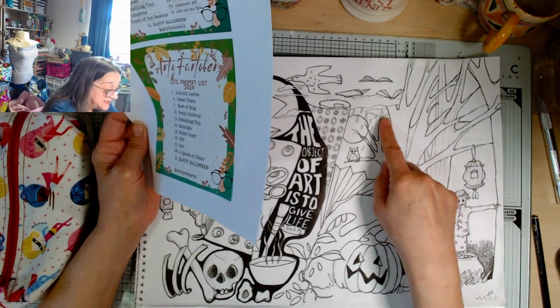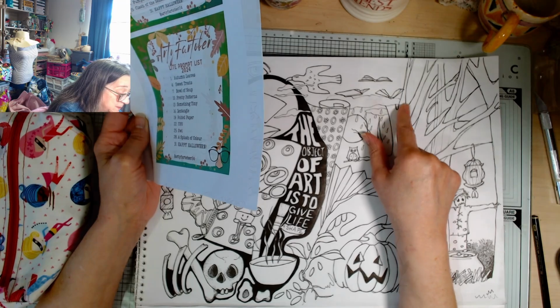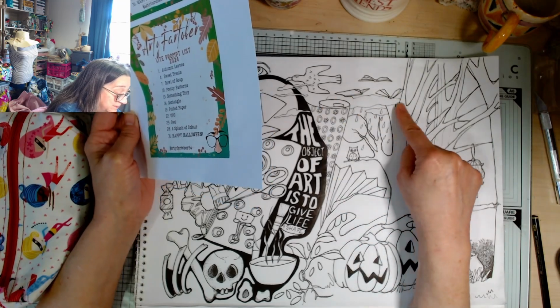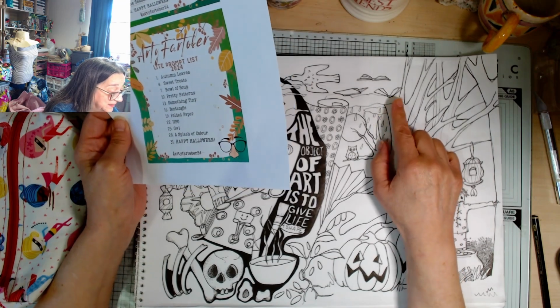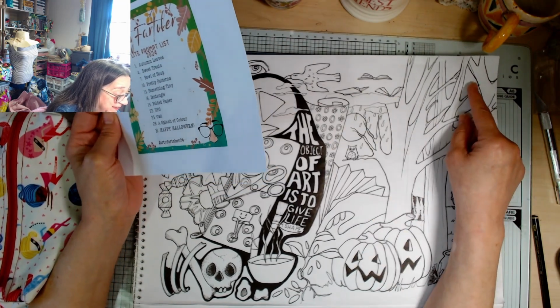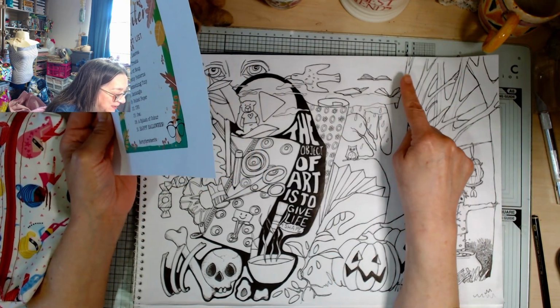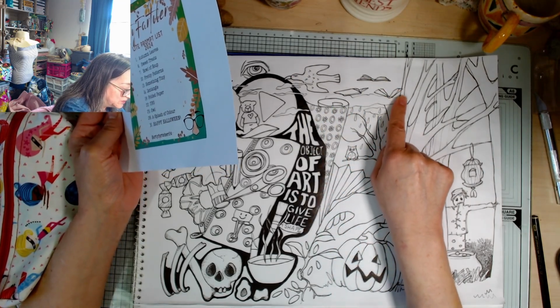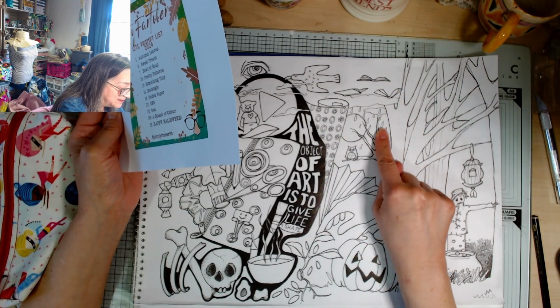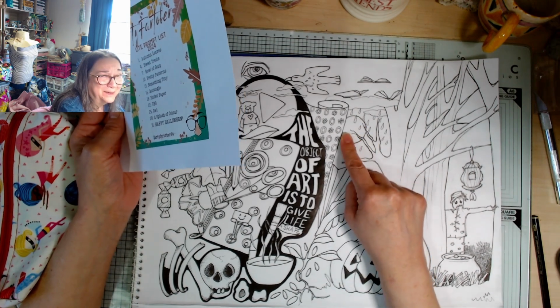Clash of the seasons. Now I started off with thinking of this being clouds and sun and rain, and I was going to do lightning, I was going to do a rainbow somewhere, but I think in the end this is going to have to be blue sky coming across here, and then maybe going into darkness, and so this will end up being a moon.